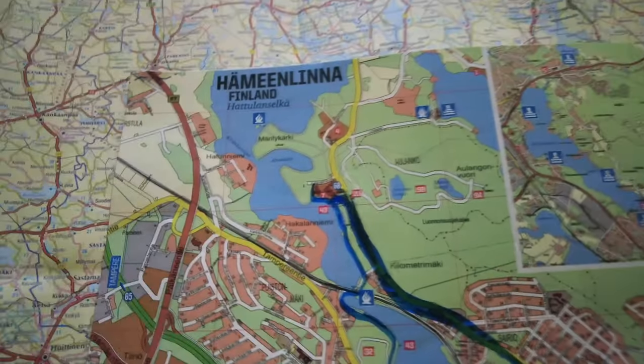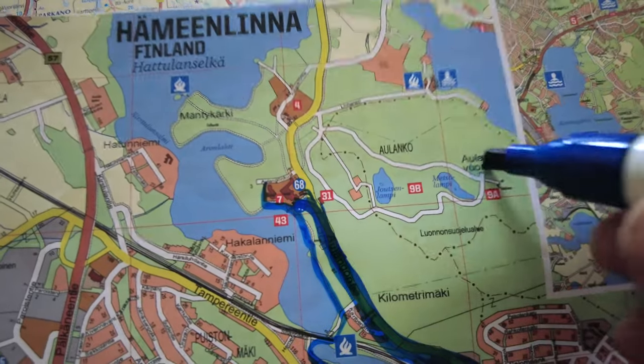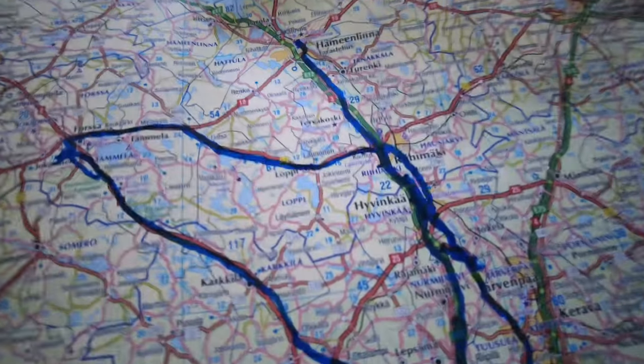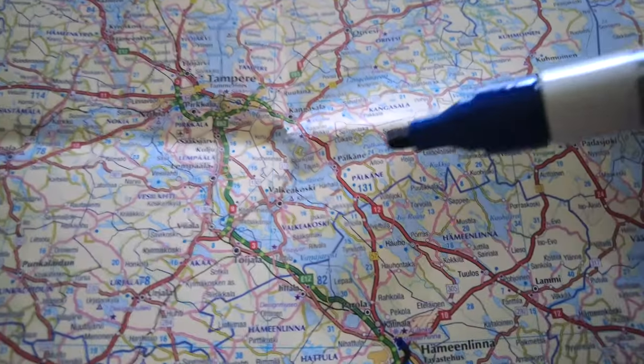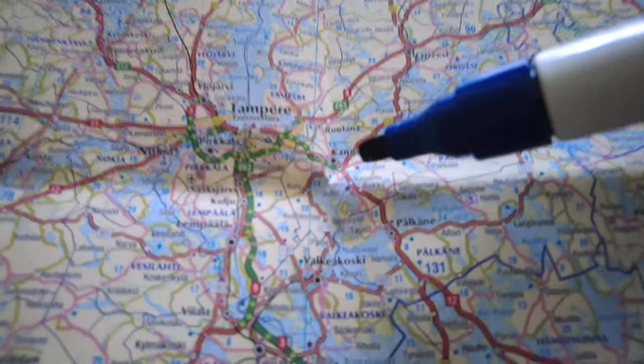And today we have two or three places to go here in Hämeenlinna. We want to go see this Aulankovuori. Here there is some sightseeing spot, so we are planning to go there. And then when we want to go out of Hämeenlinna, we are planning to go to this small road number 57, which connects to number 12, Pälkäne, Kangasala, and somewhere here. That is the plan today, and let's see what happens.